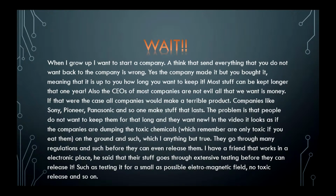Duh. Also, the CEOs of most companies are not evil and all they want is money. In some cases, this is what happens, but that's only companies that make a terrible product. Companies like Sony, Pioneer, Panasonic, and so on make stuff that lasts. The problem is people that do not want to keep it for more than a year and want new.